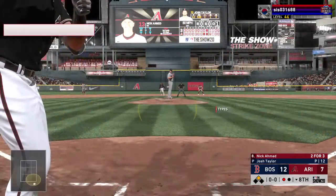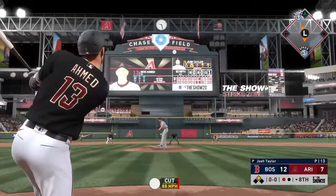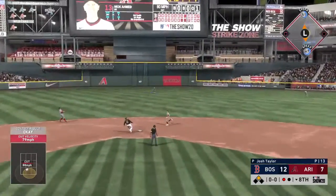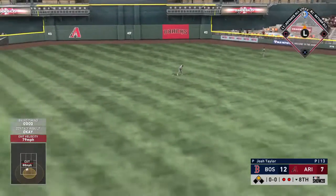At the plate, Nick Ahmed. He's 2 for 3 and looking for more here. Hit fairly well out towards straightaway center. Kane is under it. He's got it, and there are 2 down now.